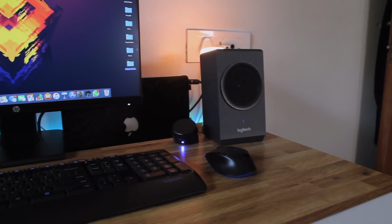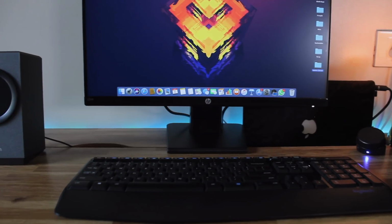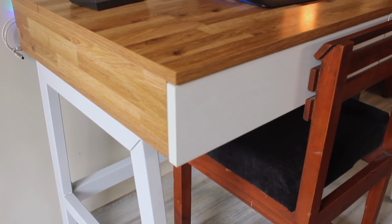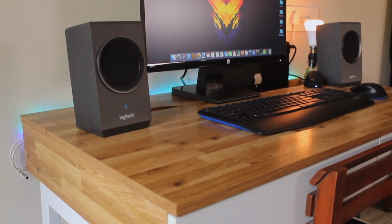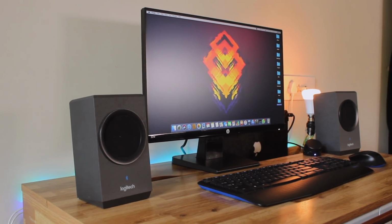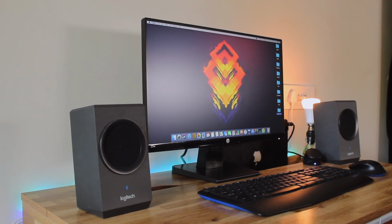Now, how much will this setup cost you? Assuming that you already have a desk, let's talk about the MacBook Air, the display and wireless keyboard and mouse. The total comes out to be around 70,000 rupees, and you can also go for a cheaper wireless keyboard and mouse, or you can go for a cheaper display. It completely depends upon you. But if you want to use this exact setup, then it will cost you somewhere around 70,000 rupees.